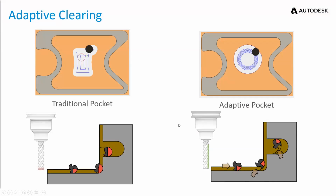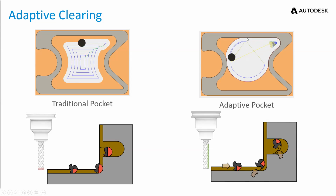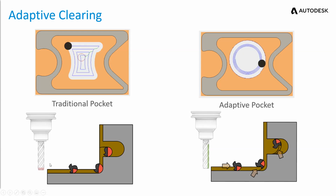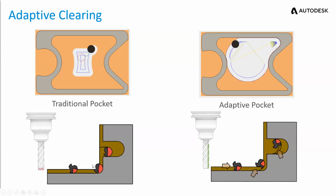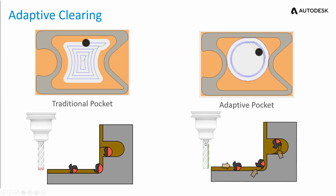Let's look at some details. A traditional pocket moves like that, a little bit at a time, but an adaptive pocket moves something like this. You can see the differences. From the color of the image on the left-hand side, the tool area used is only at the bottom, putting a lot of pressure at the bottom. When we use an adaptive pocket, we make sure that we use more of the tool on the tool faces.